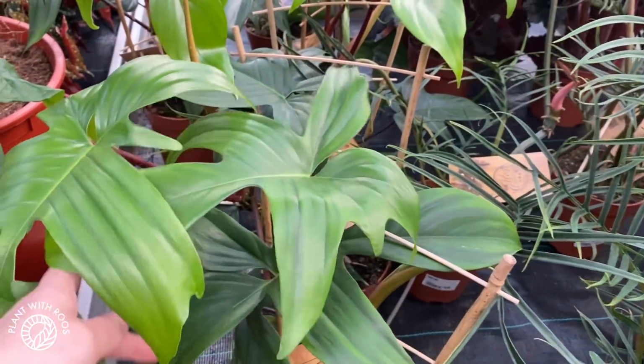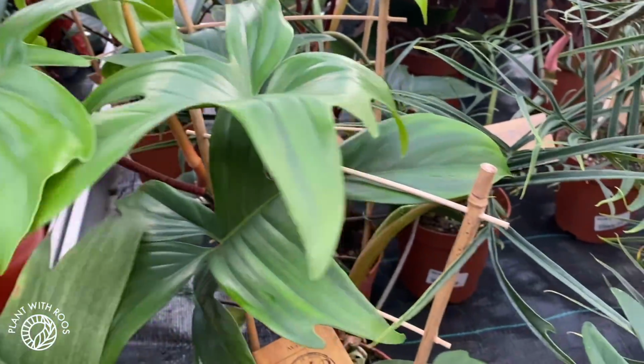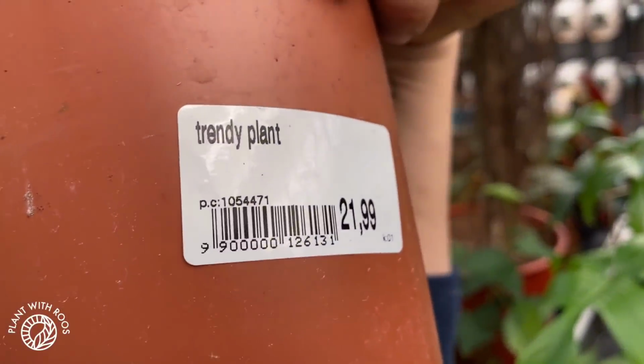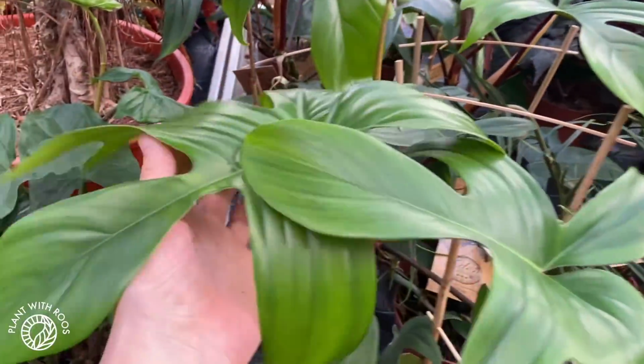Then there's a few regular Floridas here, I think. Yeah. So also known as Florida greens, $21.99, but they are just Florida, by the way.